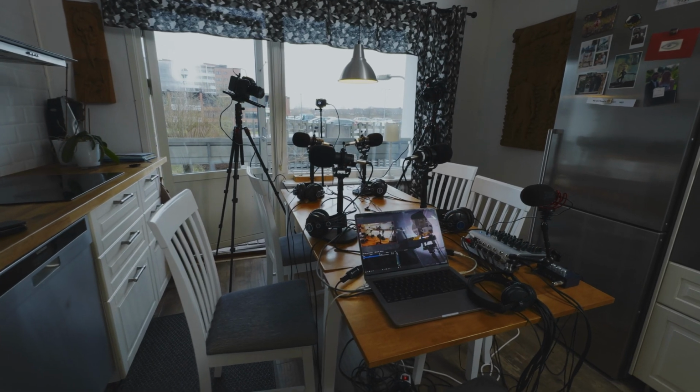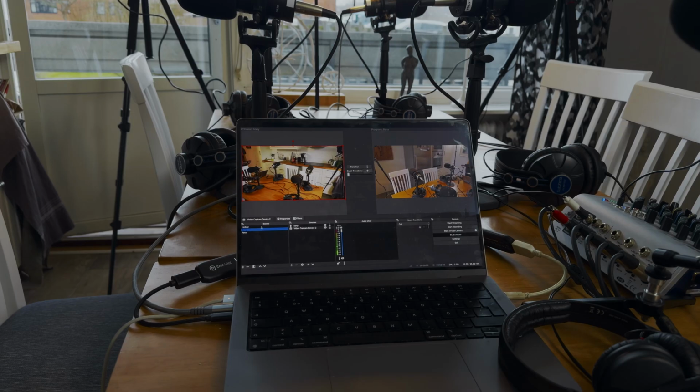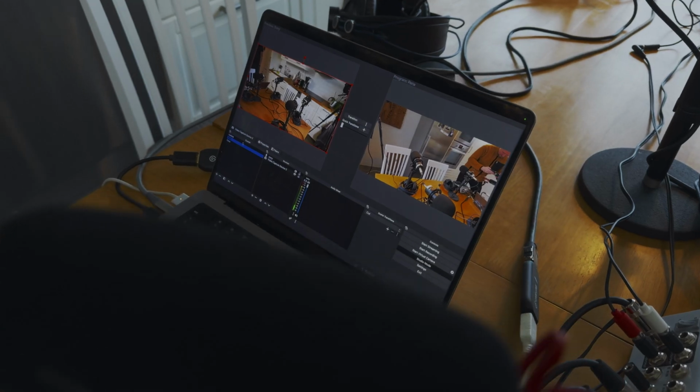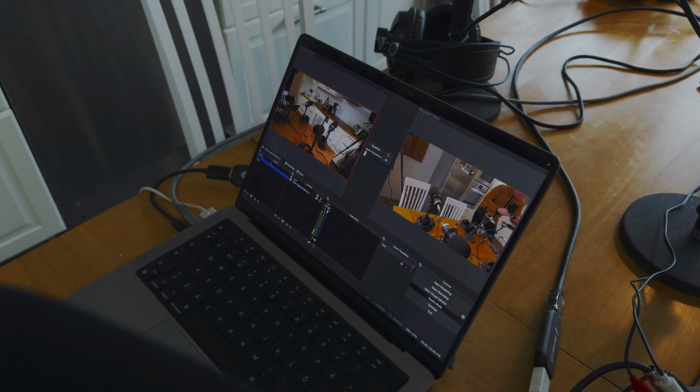On the last episode we recorded just a couple of hours ago, I used my Sony a7S III and a Panasonic S1H from work, and I wanted to try to get 4K resolution into my laptop through these Elgato 4K Camlink USB dongles. My MacBook has 3 USB-C ports, so in theory it should work, but I couldn't get a signal from the Panasonic in 4K, so I had to drop down the resolution to Full HD instead.